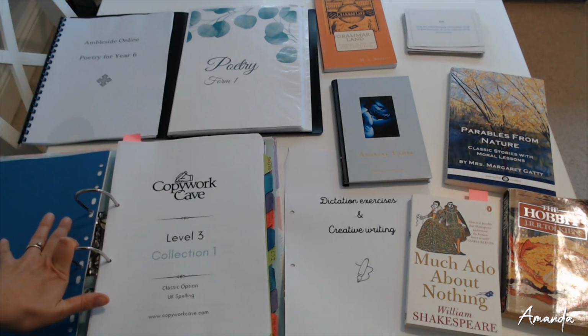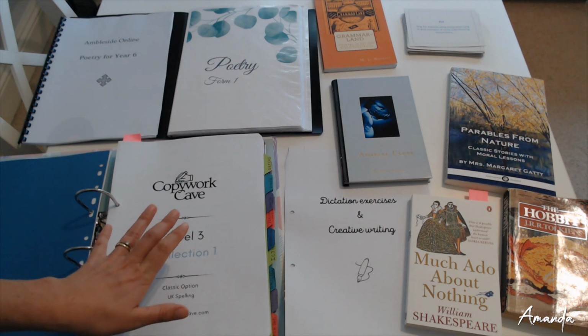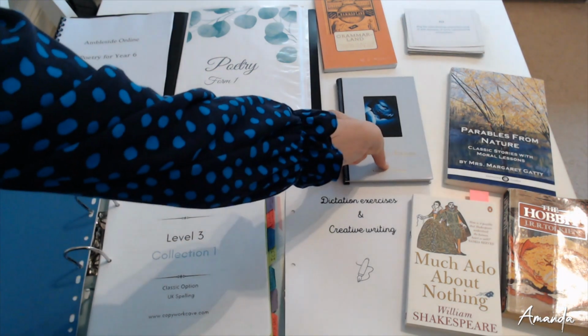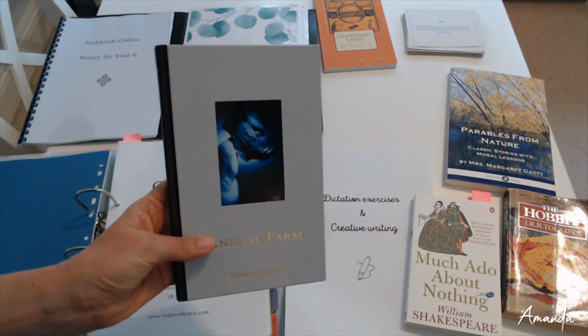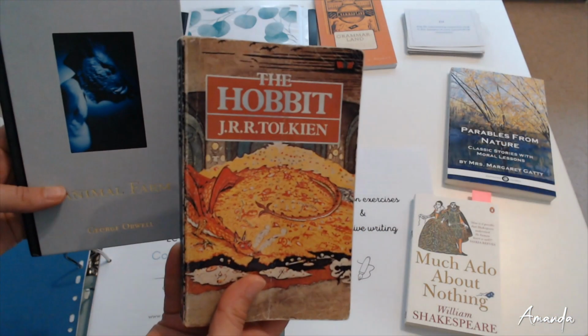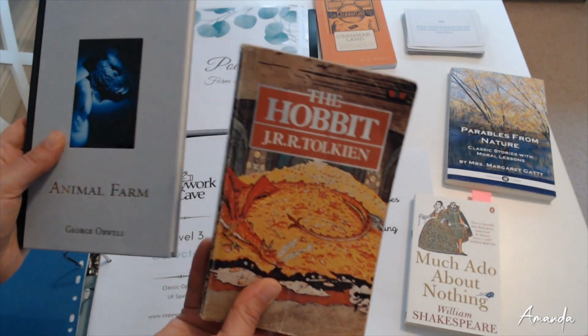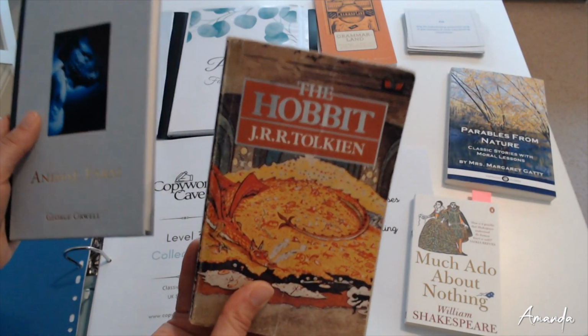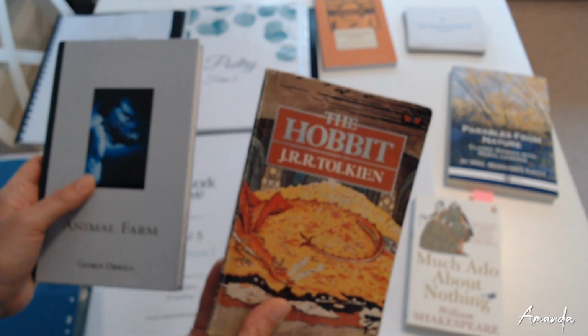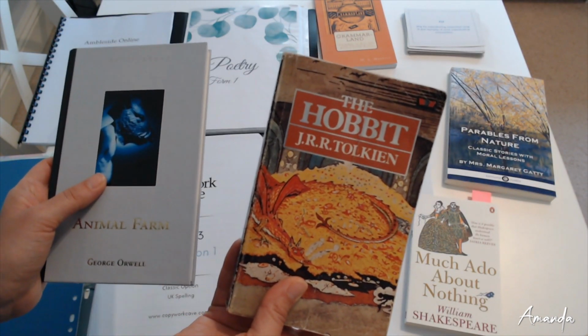And lastly we have literature. She has 2 main works of literature that she's starting off with this term: Animal Farm by George Orwell and also The Hobbit by Tolkien. She is reading both of these, and then after each chapter or passage she will come and narrate to me what happened in them. For both of these she's going to be primarily orally narrating, which means she's going to be talking about it.